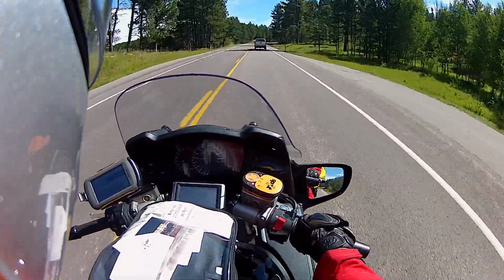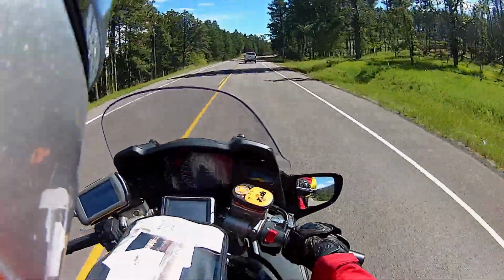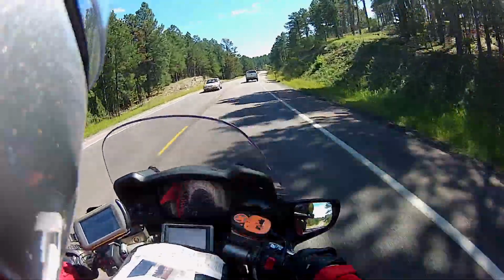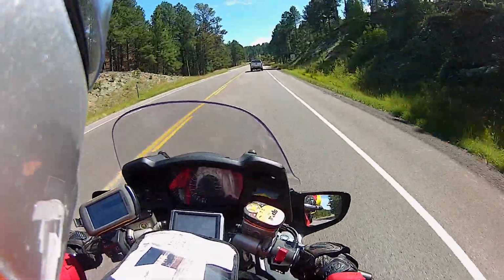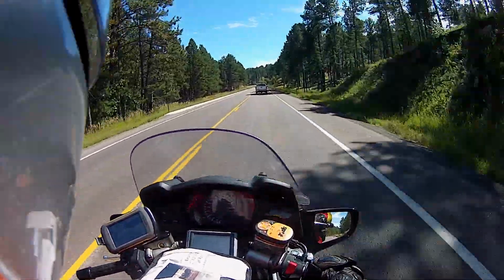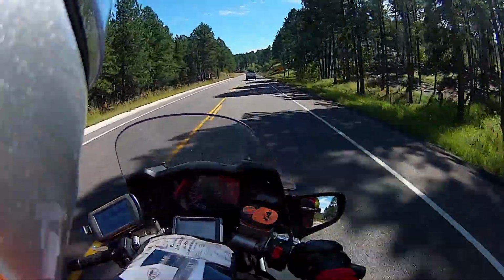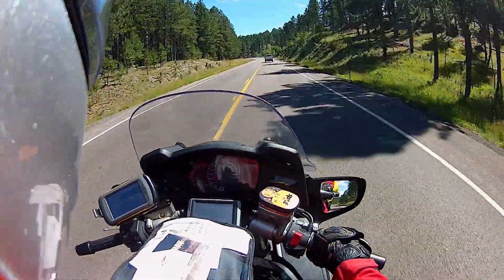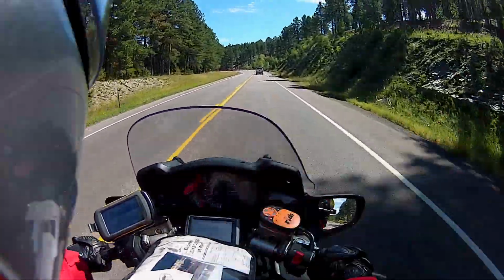So if you're in the market for a bike, you like to tour and travel one up, have a look at a used ST1300 or even a new ST1300, as they've got a long, reliable history. The motors, 200,000 miles is not uncommon to hear these motors going. Durable bike, reliable build. You can't beat a Honda for reliability.